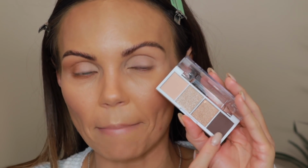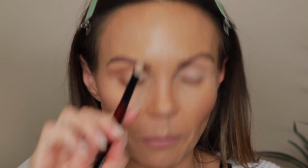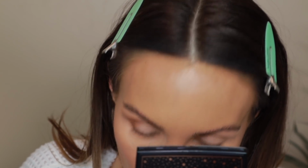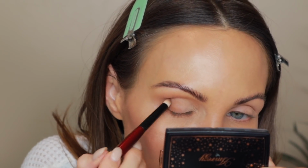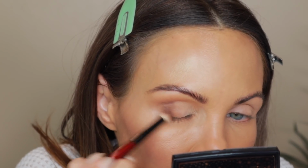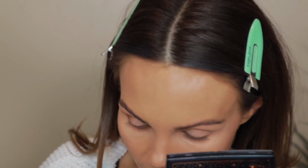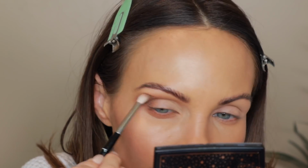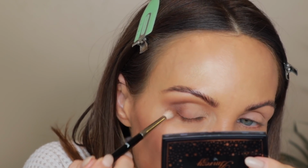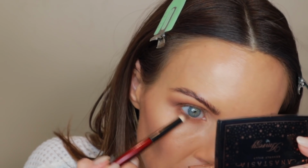I'm going to grab this really dark matte chocolate brown here in this palette. I'm going to switch to this brush and I'm just going to start creating a line. So just know that it's a very light pigment, which again, I'm okay with. Beautiful blend though. My gosh, they blend really good. And they're pretty shadows. They really are. They're just not very pigmented. That's the only complaint I have, to be honest with you.